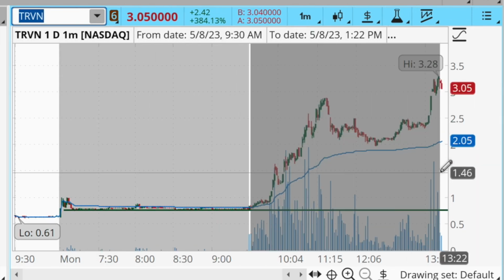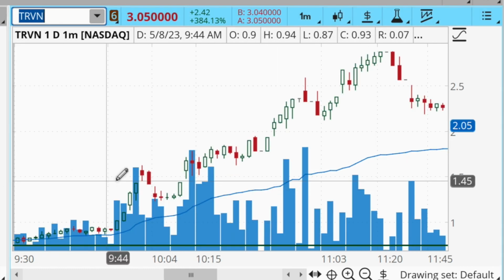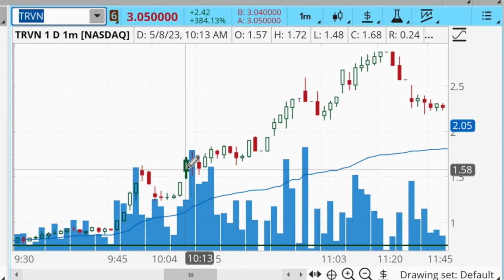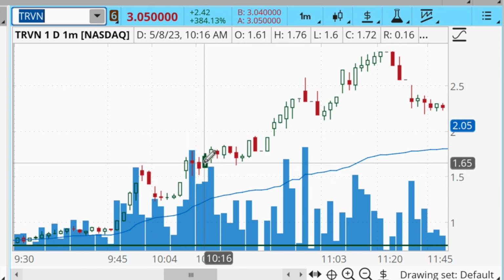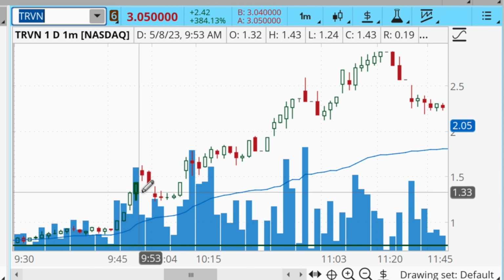So because of that, instead of getting in immediately at the opening range breakout, what I actually did was I ended up chasing a little bit all the way up here in the 160s. And the reason for that is because this was continuing to spike up and halt up time and time again.